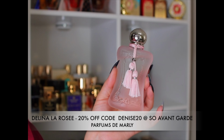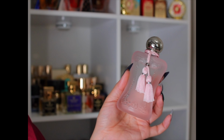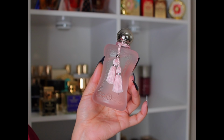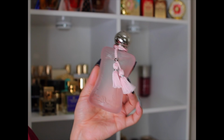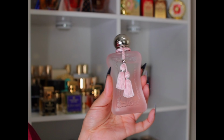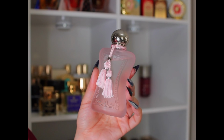This is Delina La Rose. So this is Michelle of Destiny's Child, and she holds her own. You know, she's watery and aquatic, not watered down though by any means. She holds her own. Projection, sillage, longevity, all of that is still A1 on this. Perfect for summer hot days, and layering with other summer fragrances.